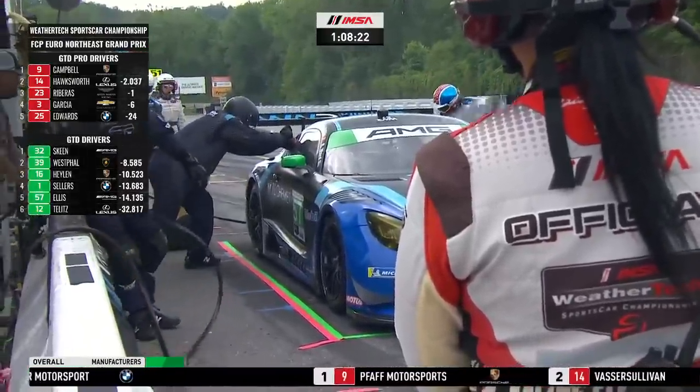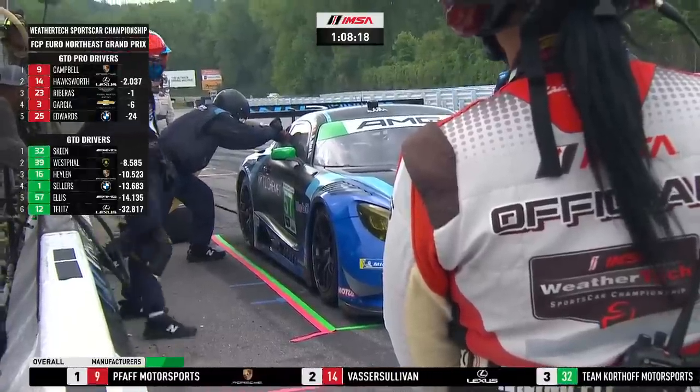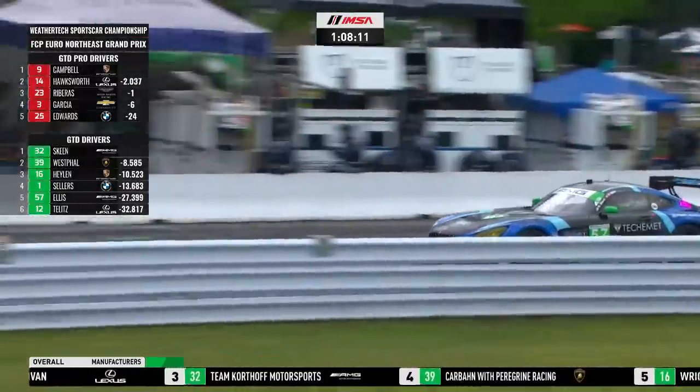So Phil Ellis staying aboard. They do give him a windshield tear-off. Oh, he's a lucky boy at this stage of the race. Waiting on fuel. It was a good stop by Wynnewood. Fuel nozzle comes out. Big splash of fuel as that releases, and away it goes, Philip.